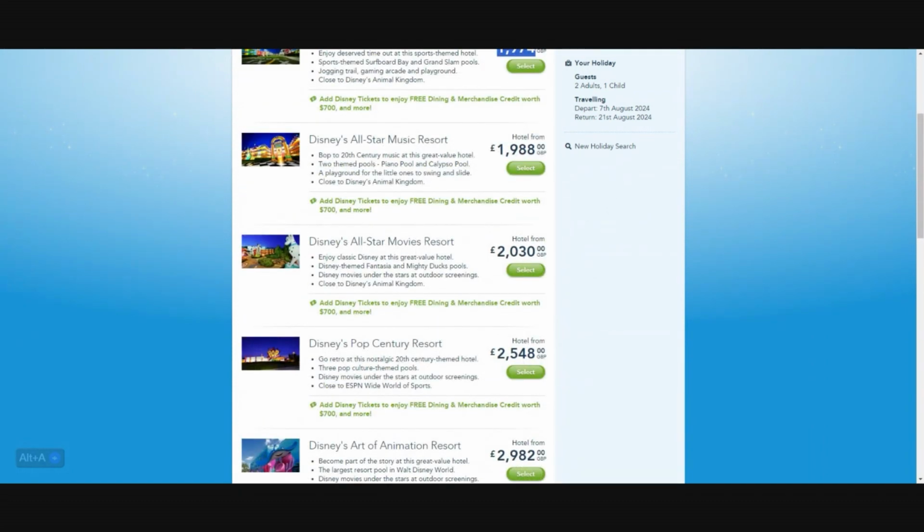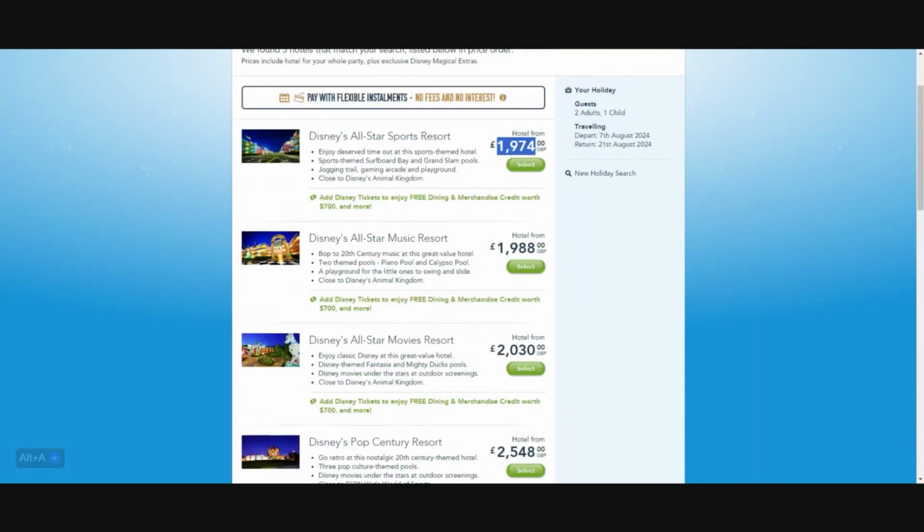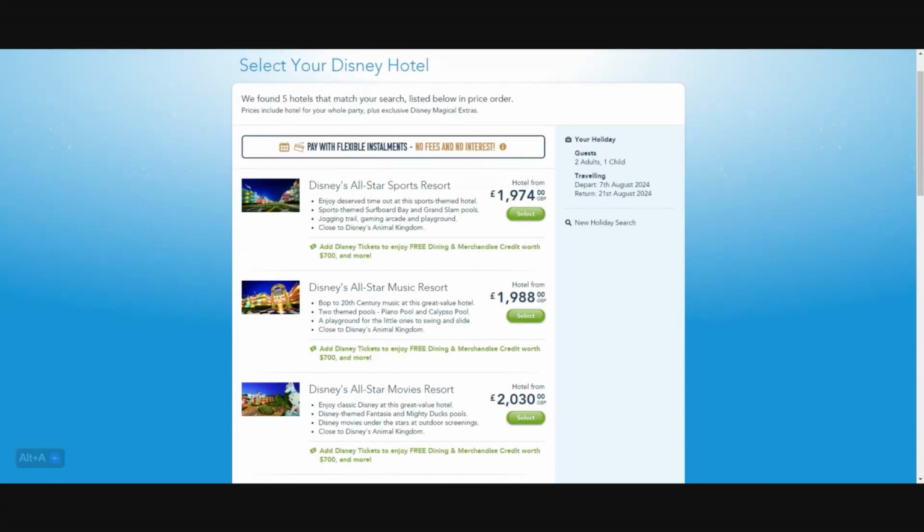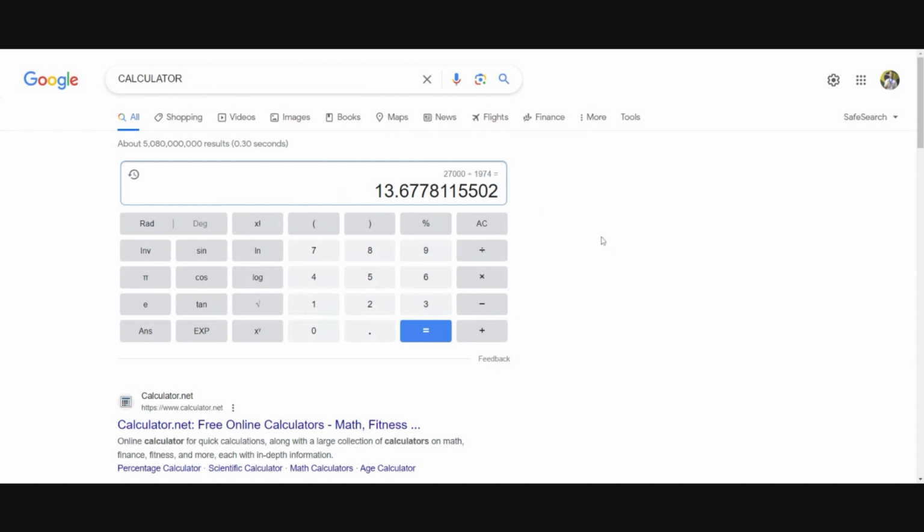But people like this, so this is almost a little bit more than most people get. There's more than what you get in these ones. So people often opt for this. But let's just say we were going for the cheapest option, and that is £1,974 for 2 weeks. So let's head back over to the calculator again.